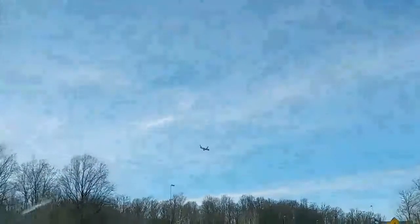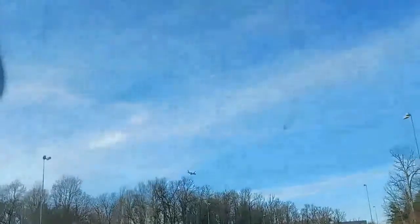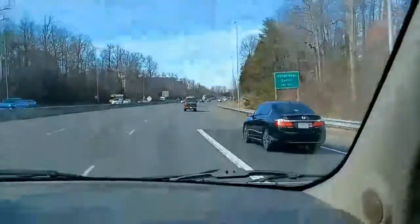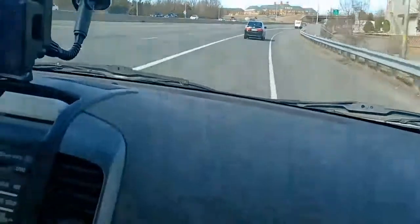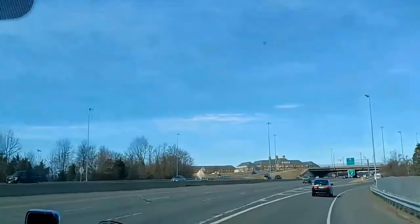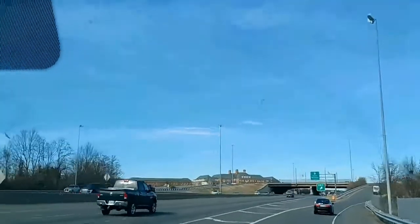Yeah, that's the plane, a Star Wars plane, guys. That's freaking cool. It's a big Star Wars, is it? We're near the place already. Yeah, so we're near the convention center already.